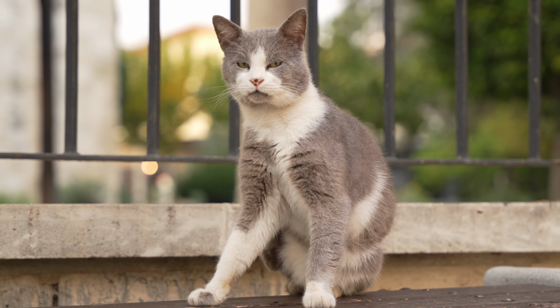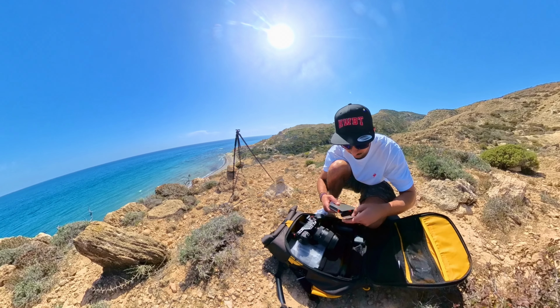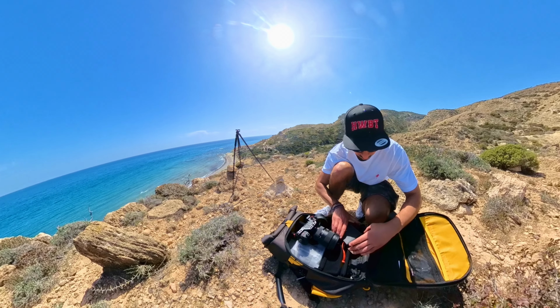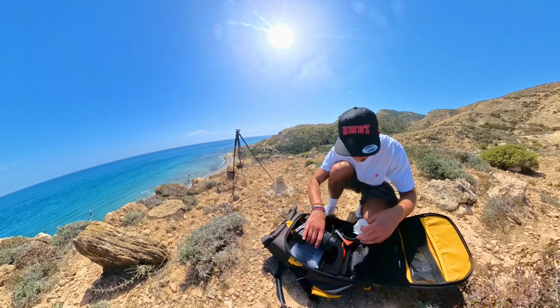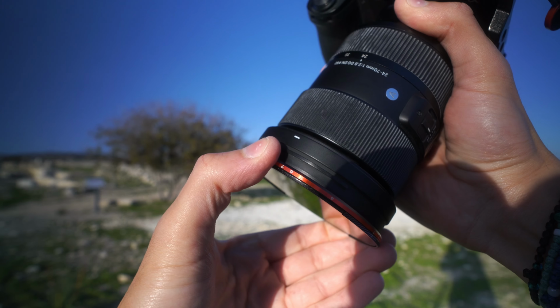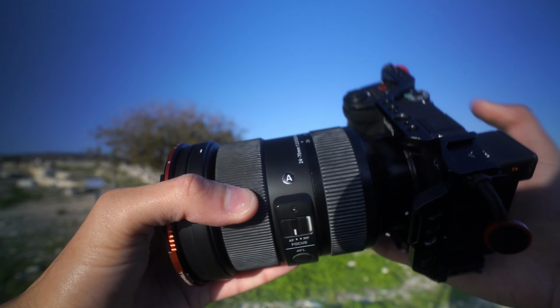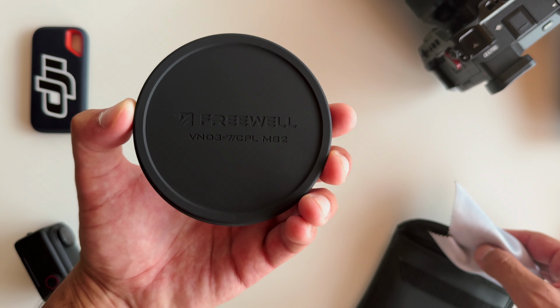I just really love the image quality from this camera. Now living in Cyprus means I have access to over 300 days of sunshine, but when shooting video, I need to be able to control my exposure, and this is where I use my Freewell Variable ND CPL, and it has 3 to 7 stops of light control. This stays on when I'm filming, so I'm not fighting exposure or reflections.